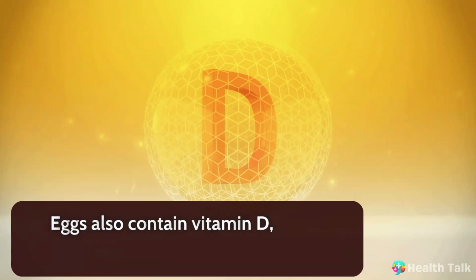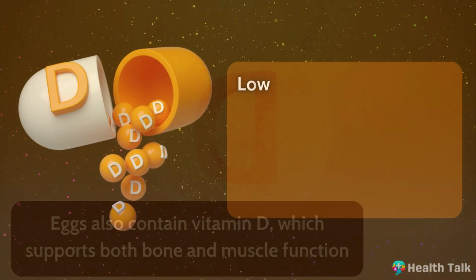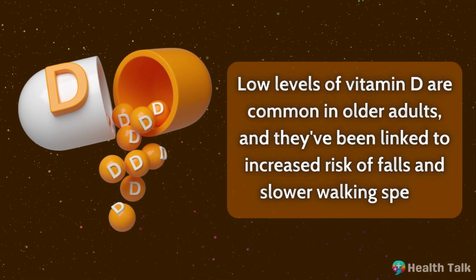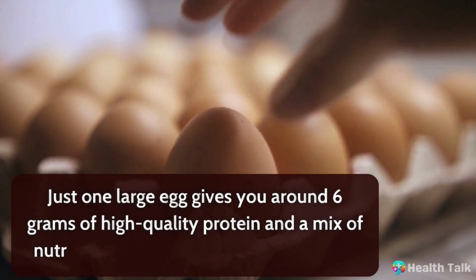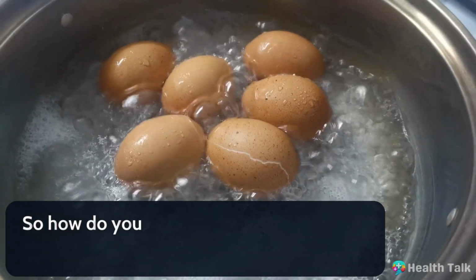Eggs also contain vitamin D, which supports both bone and muscle function. Low levels of vitamin D are common in older adults, and they've been linked to increased risk of falls and slower walking speed. Just one large egg gives you around 6 grams of high-quality protein and a mix of nutrients in a small, easy-to-eat package. So how do you prepare them?